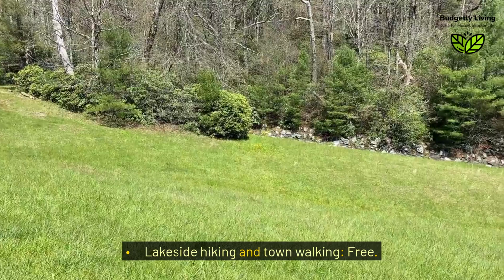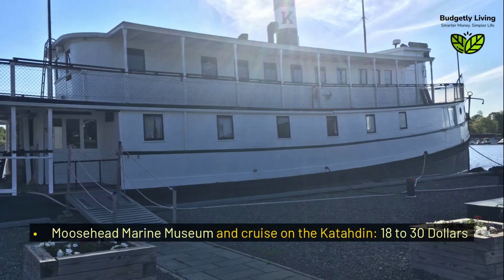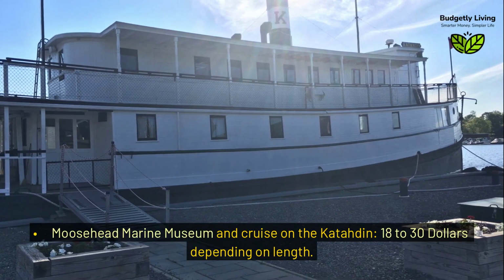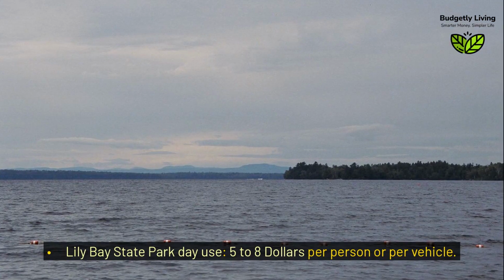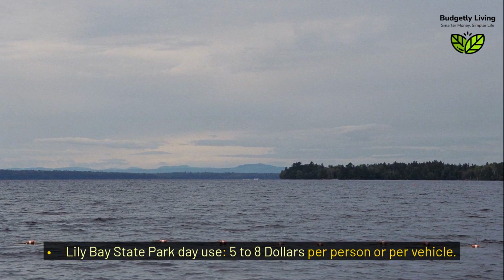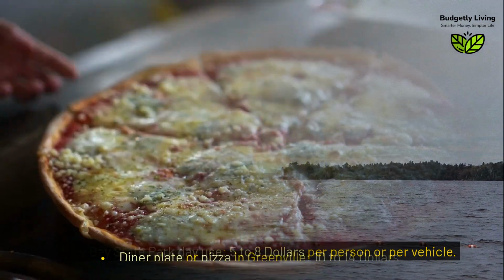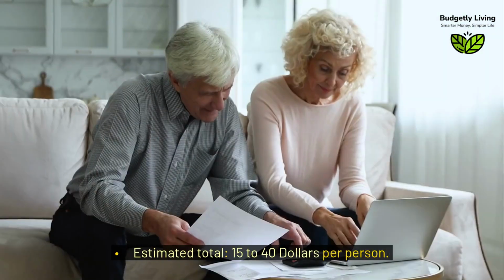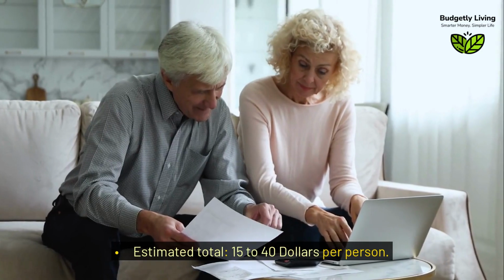Budget breakdown: lakeside hiking and town walking, free. A Moosehead Marine Museum and cruise on the Katahdin, $18 to $30 depending on length. A Lily Bay State Park day use, $5 to $8 per person or per vehicle. A diner plate or pizza in Greenville, $10 to $14. Estimated total, $15 to $40 per person.